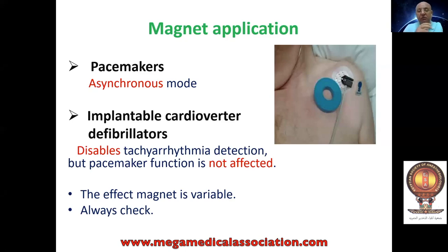Why? Because it also depends on the life of the battery. Very important: if the battery life is less than 3 months, the pacing output will be slow. If it is above 3 months, the battery life will be okay. This pacing is not the normal pacing. Usually the normal pacing of the pacemaker is 60, 65, 70. This is a normal range.